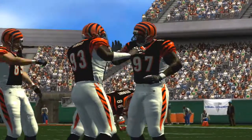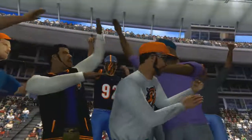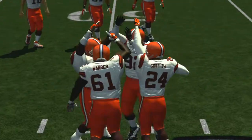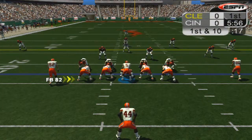Welcome to week 12 of this NFL season. The Bengals come in at 3-7, the bottom of the AFC North, but that isn't going to stop this fan base from cheering them on to beat the top team, the Cleveland Browns. They're a game ahead of the Steelers and the Ravens. We begin with the first play.